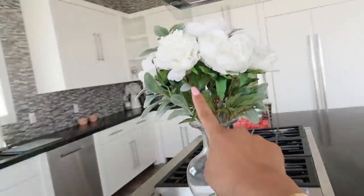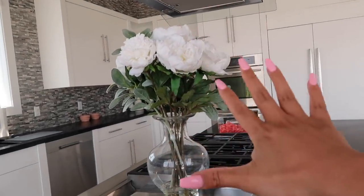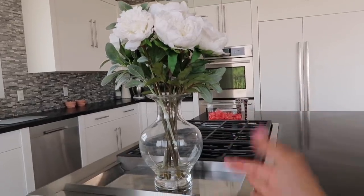Oh, another thing you guys always ask me about is that plant flower thing right there. Let me go to the other side. So this is fake, by the way. A lot of you guys think that's real. It is not. I got it from TJ Maxx. It does kind of look real, which is super cool.